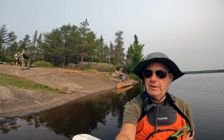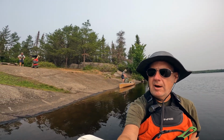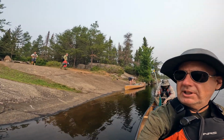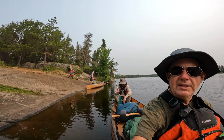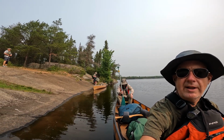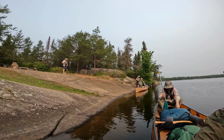It's day 3 of our trip. We are packing up our campsite on Lake Ima and loading the boats. Our goal for today is to get to the north side of Disappointment Lake and find a campsite there and set up.